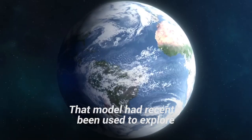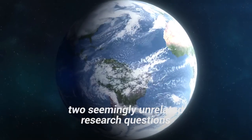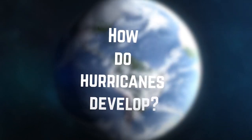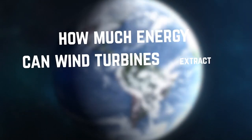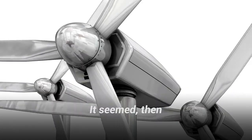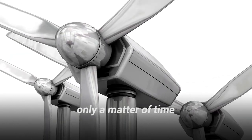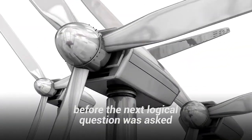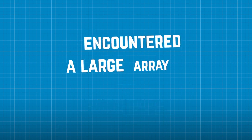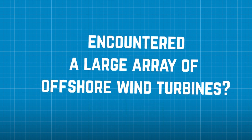That model had recently been used to explore two seemingly unrelated research questions. How do hurricanes develop? And how much energy can wind turbines extract from global wind currents? It seemed then only a matter of time before the next logical question was asked. What would happen if a hurricane encountered a large array of offshore wind turbines?